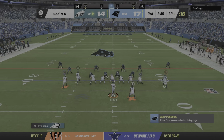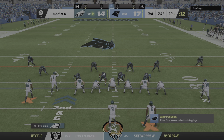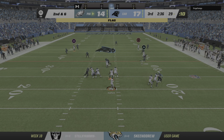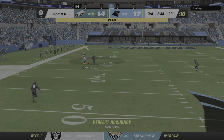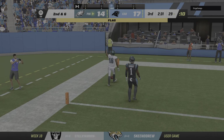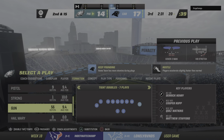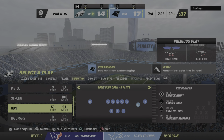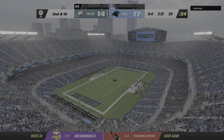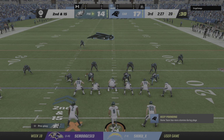Second and 6, just inside the 30. Stafford. He's going to look deep for Watkins. That's caught inside the 20. And that's a touchdown, but hold on. There is a flag down on the field. We'll have to see what this is about. Brutal, so take away the long touchdown. It's a cruel game sometimes, partner. They'll come up now on a second and long after the hold.